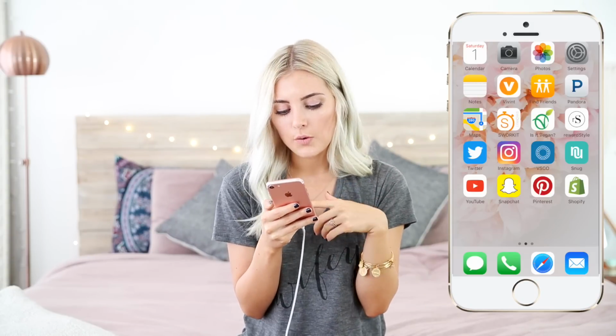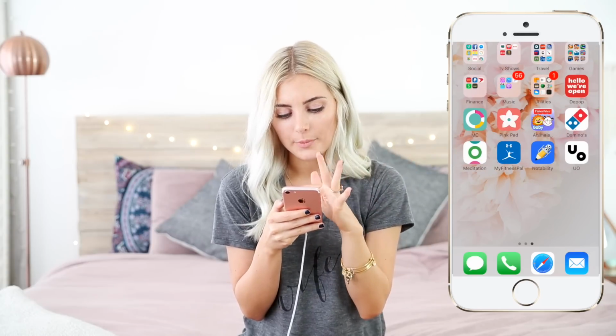And then the next app I have is Shopify, and that is what we run our online clothing store through. So I use that for business purposes. And then if you scroll over, I have all my apps in categories. Well, not all of them, but some of them in categories. And I just rearranged them today.